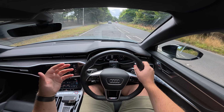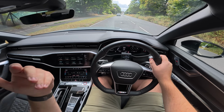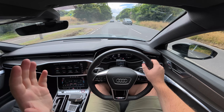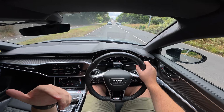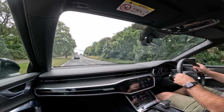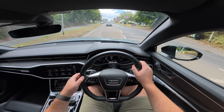So first things first, obviously the Audi RS6 is very powerful. You've got 600 horsepower, 800 newton meters of torque, all-wheel drive, it's going to be fast, it's going to be loud, it's a V8. But where this car is already differing from the likes of the M5 and the E63S, just driving around in comfort mode or auto, as we are in here, where the car learns what you're doing, it just feels pretty much like a regular Audi, and that is where it's very different.